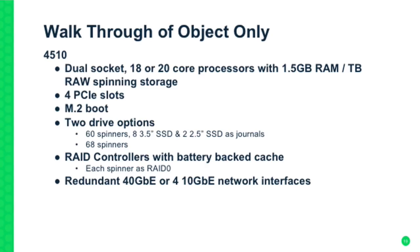The RAID controllers, the battery-backed cache, not only smooth stuff out, they're good for ephemeral commit stuff. I mean, you can absorb some writes. It's better even than flash if you've just got a little burst of random I/O. And redundant 40 or 10.